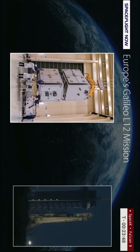Both SpaceX and the European Commission, though, have been fairly quiet about this mission as we were leading up to it. Not a whole lot being said by ESA or the European Commission. And in fact, this launch, unlike launches of the past, is going to be fairly truncated.